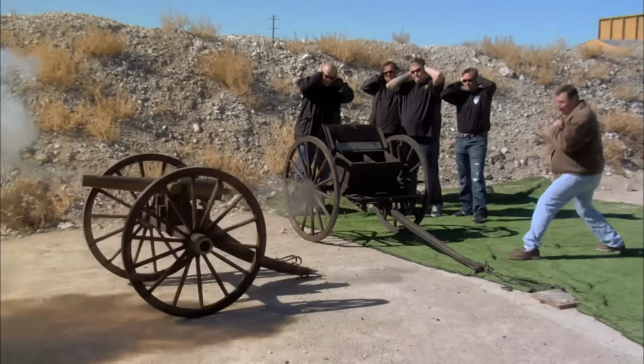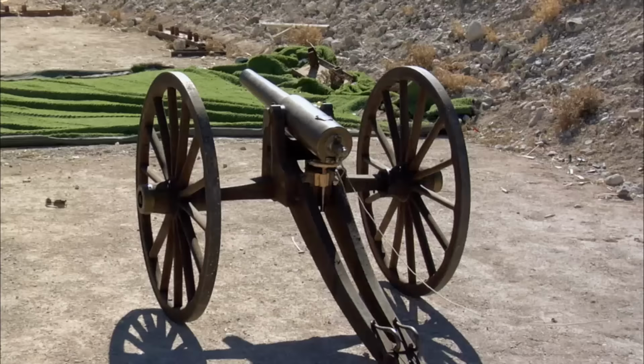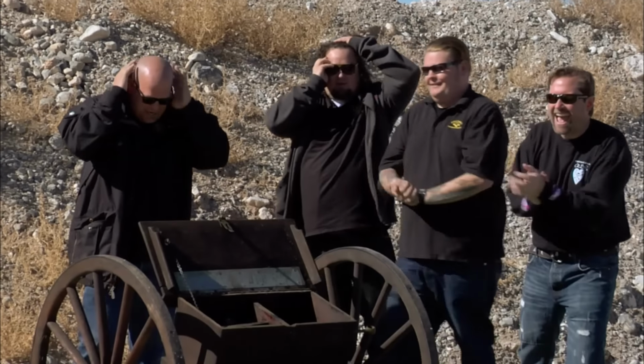Sweet. That boom knocked my glasses off my head. I felt a shockwave hit me. It was amazing. The guy was right. Now that I've seen it fire, I'm hooked. It'll look amazing in my showroom, if I can make it fit.